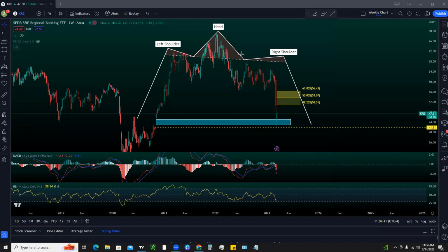We know that the Fed is supposedly bailing these banks out. We're not going to debate too much about the bailout, but rather dive into the charts and see if there's any opportunities and go over some of the key levels to look for when it comes to KRE. So let's hop on over to TradingView now, and we'll jump straight into the video.